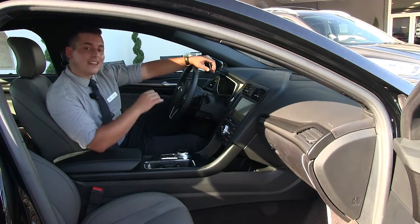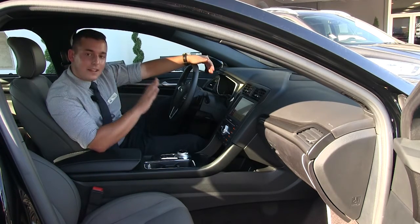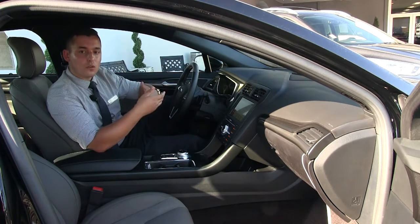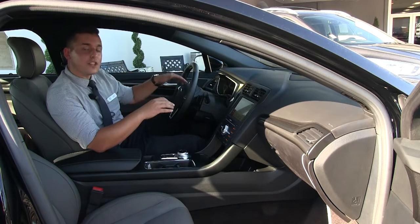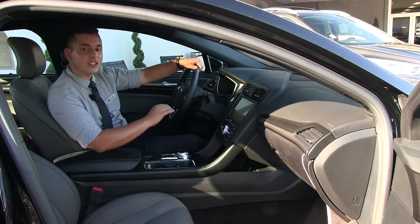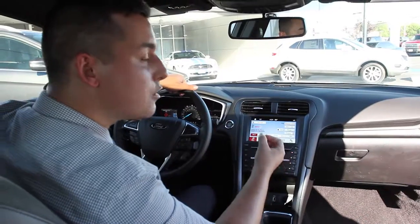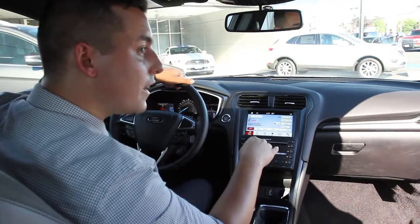Now other things that are available in the Fusion are our adaptive cruise control with pedestrian detection. What that's going to do is utilize the sensors on the front of the vehicle to sense an impending collision with either a vehicle or a pedestrian. The first thing it's going to do is audibly and visually alert you inside the cabin here, and should you not take action, the vehicle is actually able to pre-charge and engage the brakes to either lessen the severity or totally prevent any front impacts.